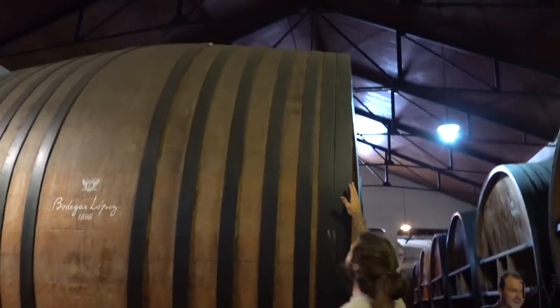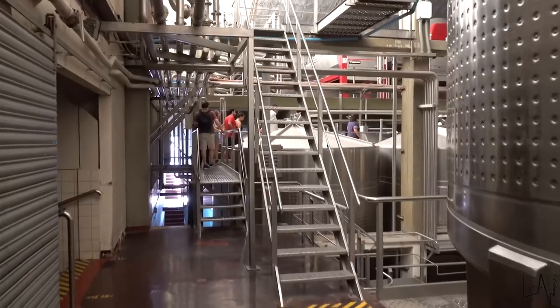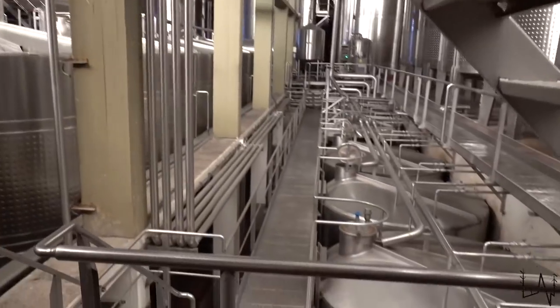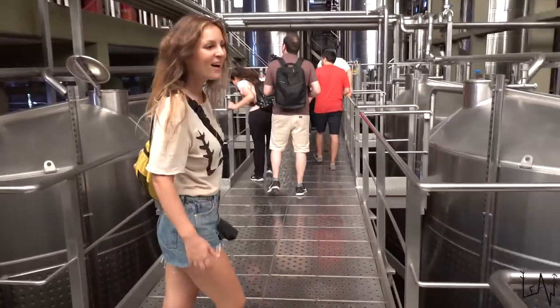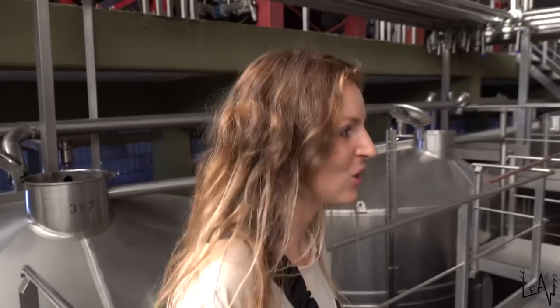This is the first time that I see a winery like this and see all the process, and the barrels, they are huge, huge. So big. Wine, this is unlikely, just Luca doesn't, but it's really interesting to see. And the size is so big, big production here.